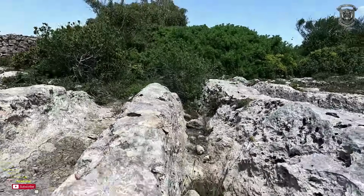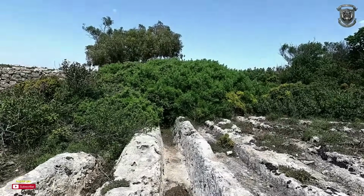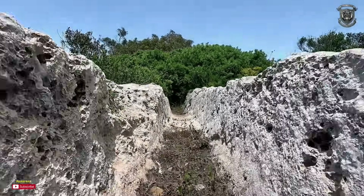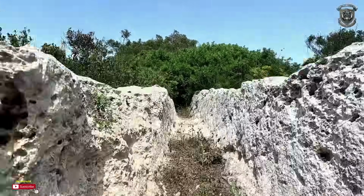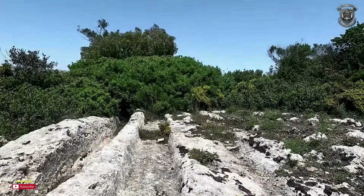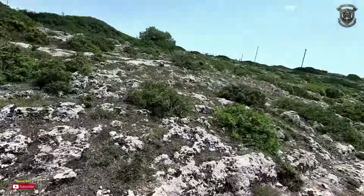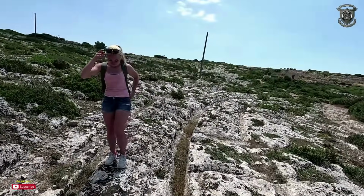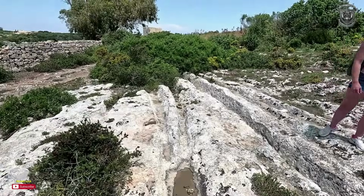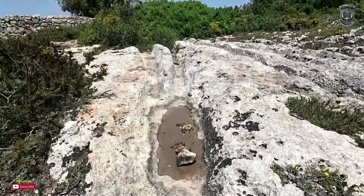So let me just show you the different size levels. I'm putting the camera down so you can see how deep these go. Look at that. So that's three different sizes. Now this is a completely different size. And then the one on the right hand side was just a little tiny groove. But look, it's just remarkable.